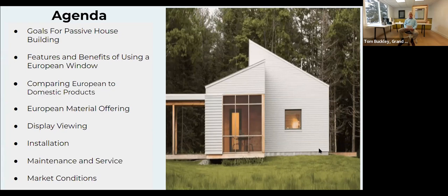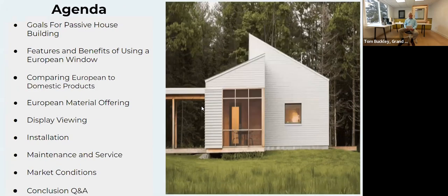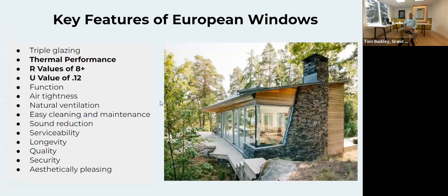We're looking at R values of 8+. We're looking at U values of 0.12 and better. We're looking at a sense of comfort. We're all used to walking by the glass doors in our house and having cold spots. We try to eliminate that with these triple glazed tilt and turn windows.